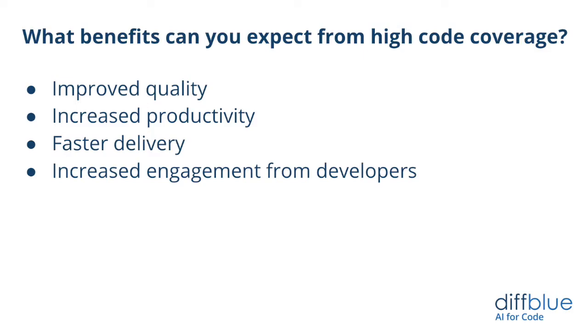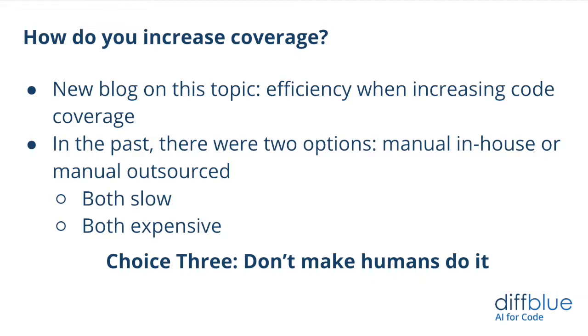So I'm sure you're all wondering what great secrets we have for increasing coverage. Well, I recently wrote a blog on this topic, and looking back over other parts of my career, there have been two options: either manually writing test cases in-house or manually writing test cases using an outsourced team. There are obvious downsides here. Both of them are very slow and very expensive.